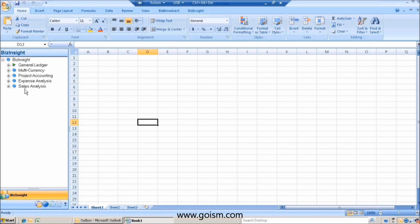Now, I'm showing Mass 500. These are the current modules that we have pre-built connections for: multi-currency, project accounting, AP for expense analysis, AR for sales analysis. For Mass 90, 200, we do the GL, expense and sales analysis. And next month we're coming out with the ability to create your own integrations to any data source.